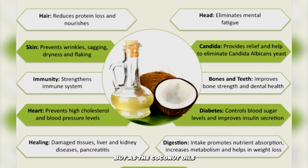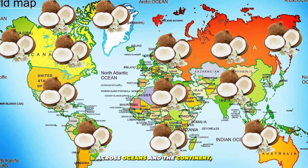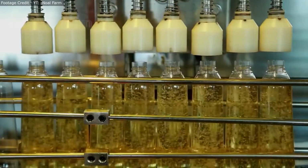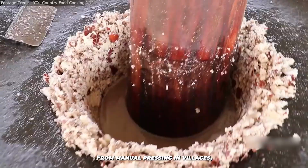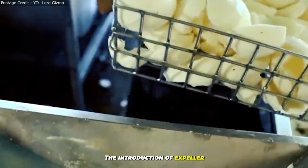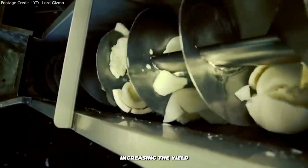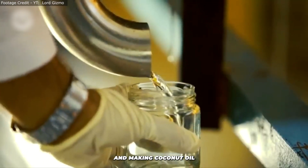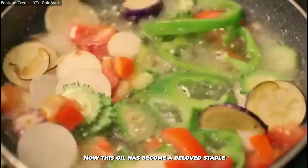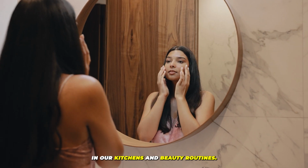But as coconut oil's incredible benefits became more popular across oceans and continents, the need to produce more oil more efficiently sparked innovation. From manual pressing in villages, the production techniques evolved with the times. The introduction of expellers and mills mechanized the process, increasing the yield and making coconut oil accessible to everyone, everywhere. Now, this oil has become a beloved staple in our kitchens and beauty routines.